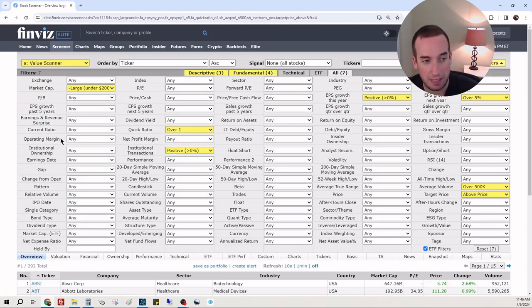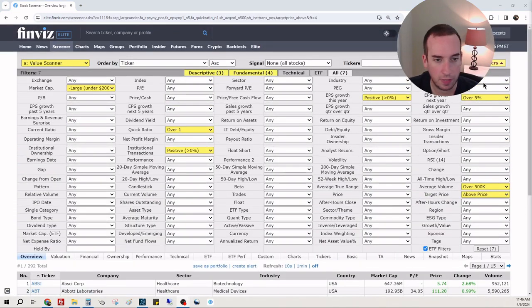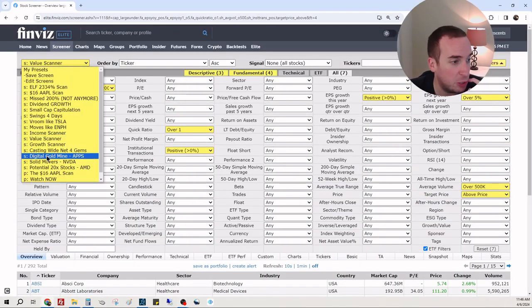Value scanner, this is basically going to be our larger cap stocks that have decent volume and the target price is higher than the current price, where institutions are buying, and the EPS growth is positive with growth next year over 5%. We have tons of stocks on this one. Here's the scanner for you guys if you want to capture.